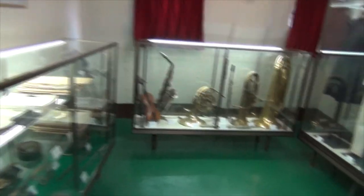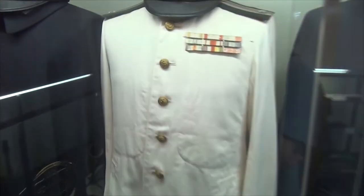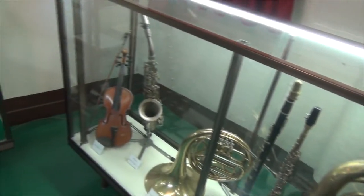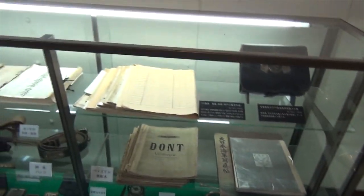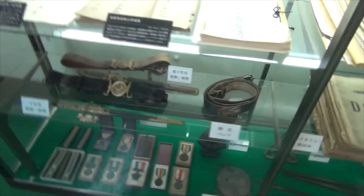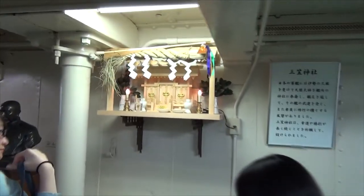This is the ship's band sleeping cabin. Ironically, has instruments and things like that, so we have different military uniforms. It's pretty cool. And you got the different instruments and stuff like that for the ship's band. And different music and stuff that they studied. There's conductor wands and things like that. This is pretty cool. You got that up there.